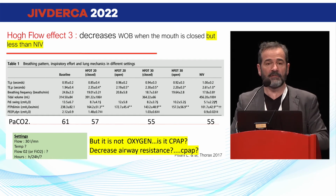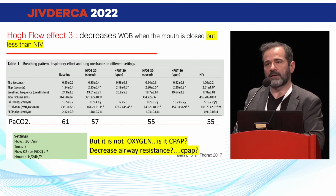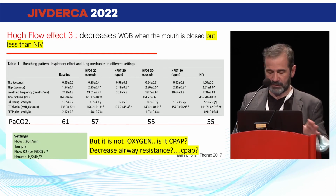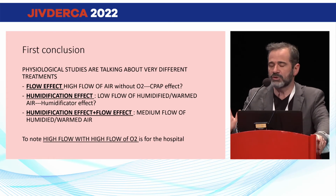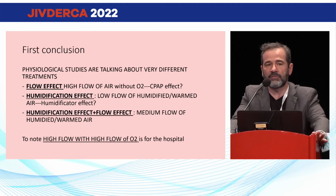In this study, first, she clearly shows that, okay, there is a small effect, far less than NIV, and even with non-optimal NIV. And here it was a middle settings. So my first conclusion, physiological conclusion, is that physiological studies are talking about very different treatments.